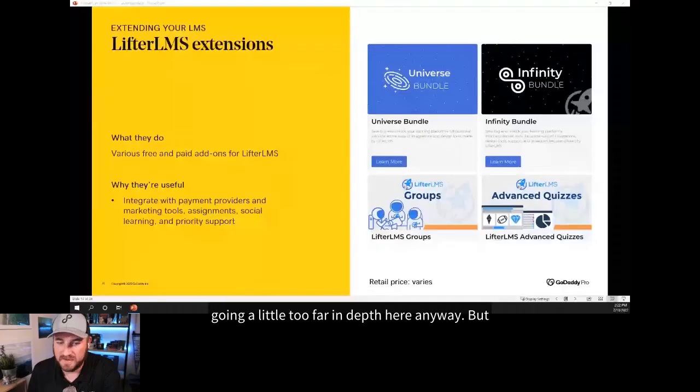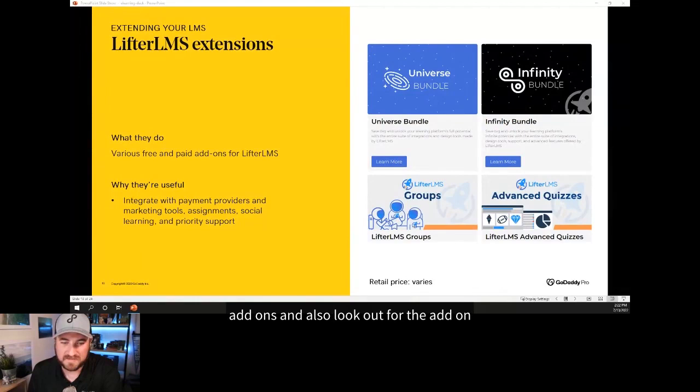I was probably going a little too far in depth here anyway. But the long story short with Lifter LMS is that you want to look at the bundles for their add-ons, and also look out for the add-on options for priority support or those webinars where you can get specialized help with Lifter LMS, because that's something that separates them from the rest of the pack as far as solutions go. So we're going to move on from that one.